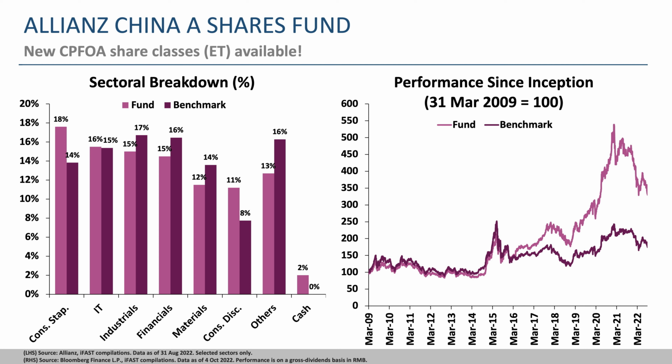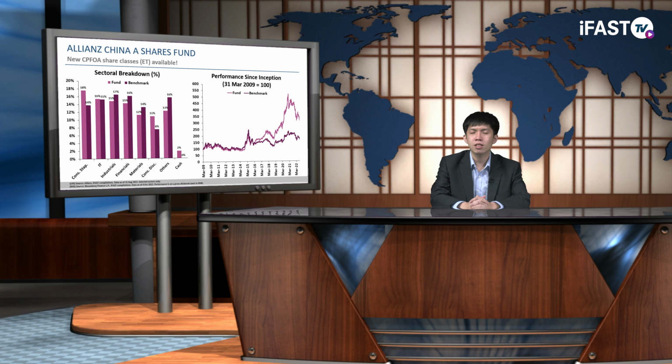However, it is comfortable to take off-benchmark stock positions within each sector, and its top 10 holdings differ slightly from its benchmark, for instance with the inclusion of smaller companies like Enjoy Foods Group. We have recently onboarded 2 new share classes, ET Accumulation SGD and ET Accumulation SGD Hedged, both of which are available for subscription using CPF-OA funds. As such, investors who wish to gain exposure to China A-Shares should consider this Allianz fund, either in its original AT share class, which is unavailable for CPF-OA, or its newer ET share classes, which are available for CPF-OA.